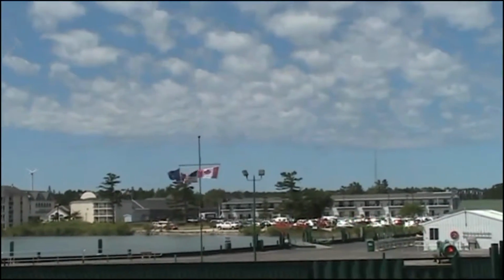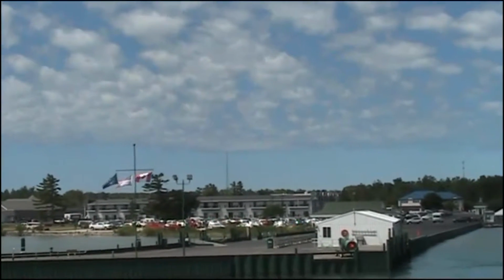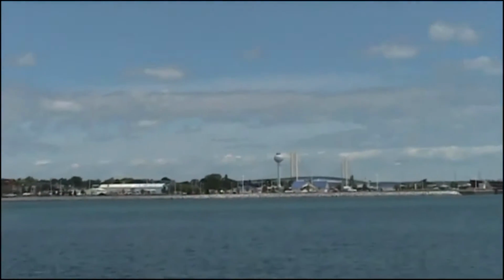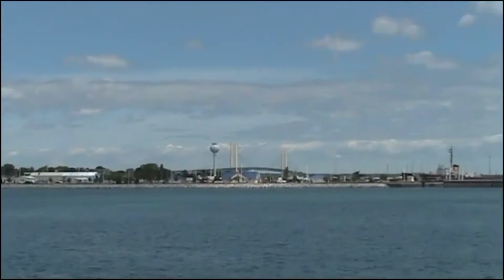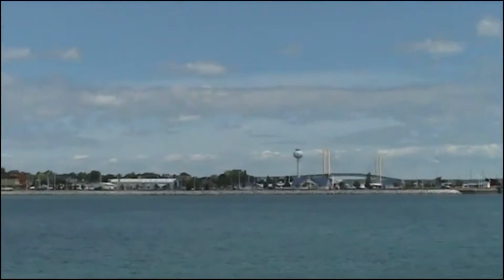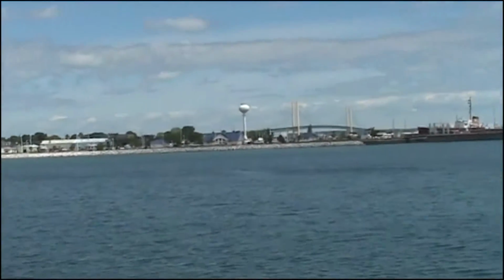Notice the three flags flying: Canada, Michigan, and United States, because we're near Canada. Right up ahead of us there is the Coast Guard icebreaker Mackinac, which we'll be visiting after our island visit. There's the Mackinac Bridge over to my left, or the Mighty Mac, as everybody calls it. There's a freighter up ahead.